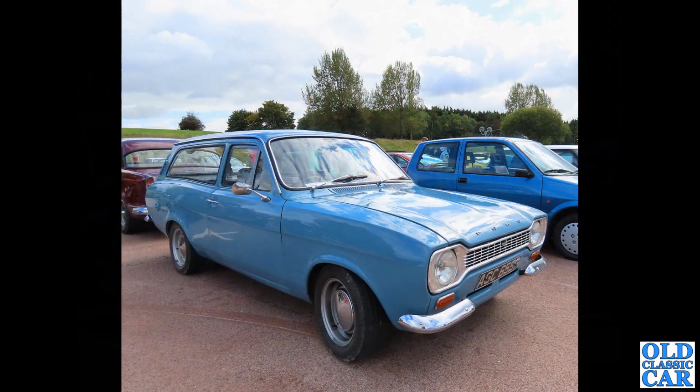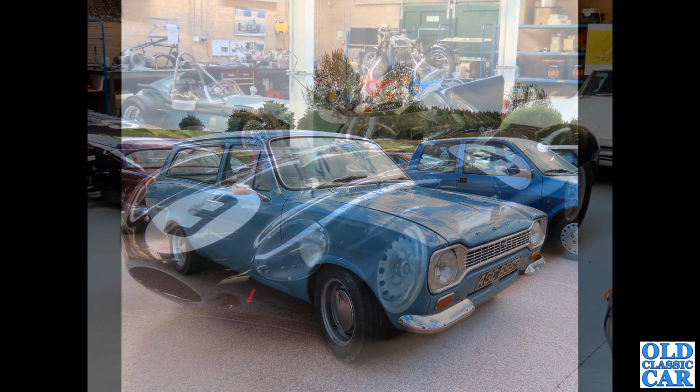Next up in this British car compilation, we have another Ford Escort, but this is a comparatively rare Ford Escort Mark I Estate. And apart from those slightly deeper steel wheels, which do actually suit it a treat, this looks to be super original, even down to the proper old chrome door mirror that you can see there. Great to see that one being so well looked after.